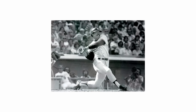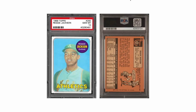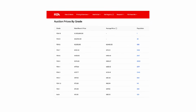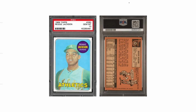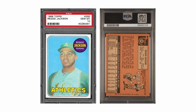Our first inductee to the $1 Million Club is Reggie Jackson, with his 1969 Topps rookie card. Reggie Jackson was one of the most feared hitters of his generation, and this is his only true rookie card. You can find thousands of copies online, but only one is graded a PSA Gem Mint 10, and that one sold for $1 million. The set was notorious for bad centering, print defects, and chipping. So for one collector, the pursuit of perfection was worth 7 figures.